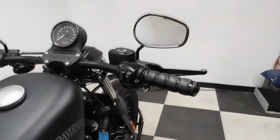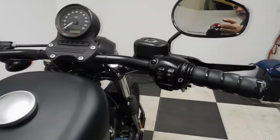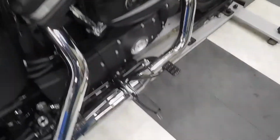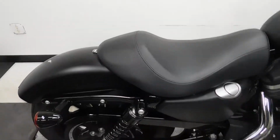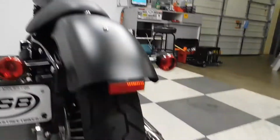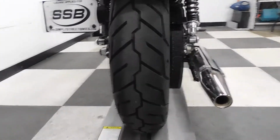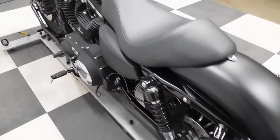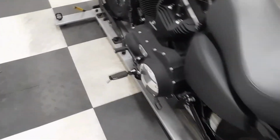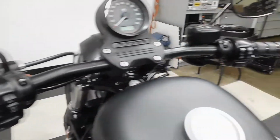One of the accessories it comes with is drag bars. It also has aftermarket comfort grips. This bike also comes with OEM mid controls and an OEM solo seat. Again, there's your mid controls, grips, drag bars.